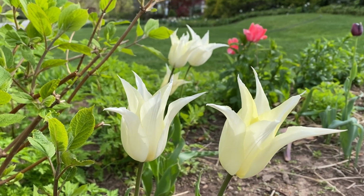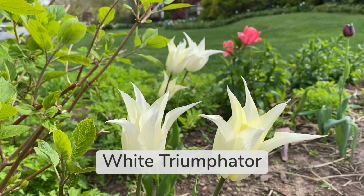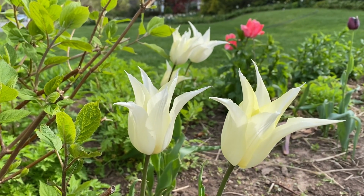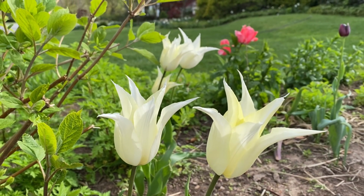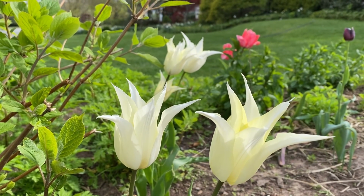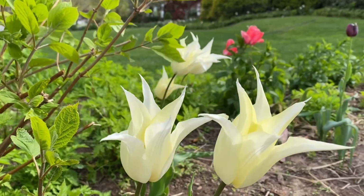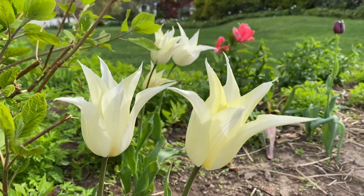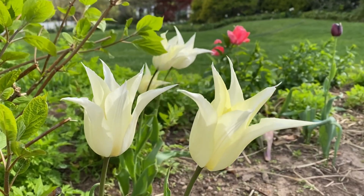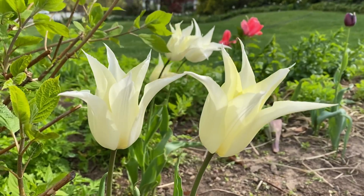This tulip variety right here is called Triumphator, and I've had these bulbs here for at least 7 years, and they come back reliably for me. They open with a little yellow tint to them, and then they fade to completely pure white. It is a lily type tulip. I think it's absolutely beautiful. It's so unusual. I don't see a lot of lily type tulips planted, and I think people definitely should plant them more because they're so unusual.